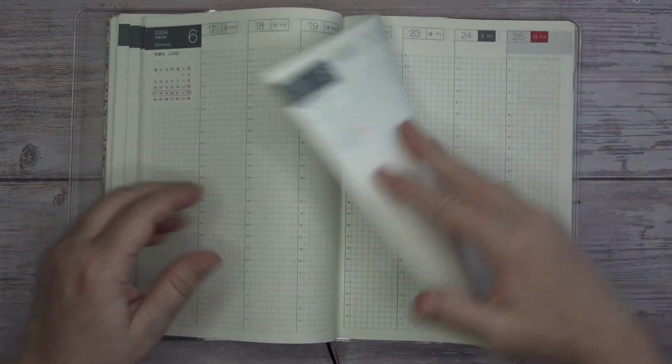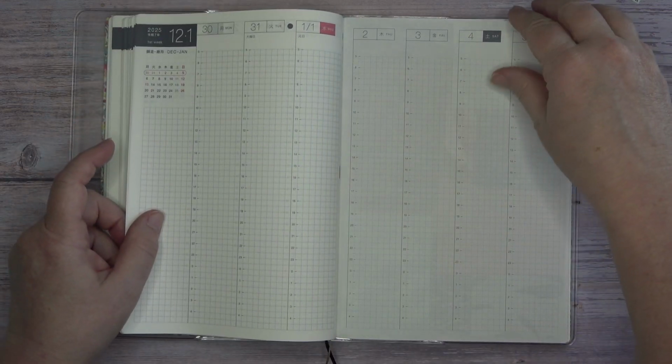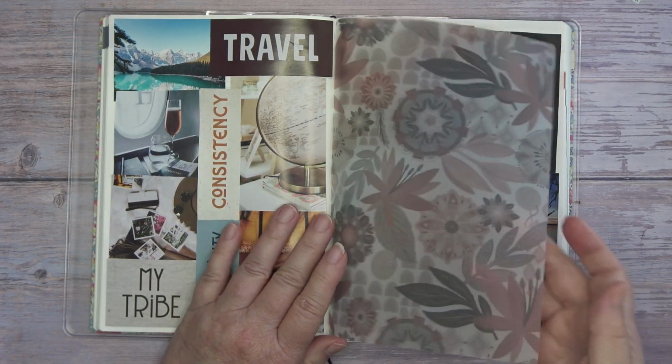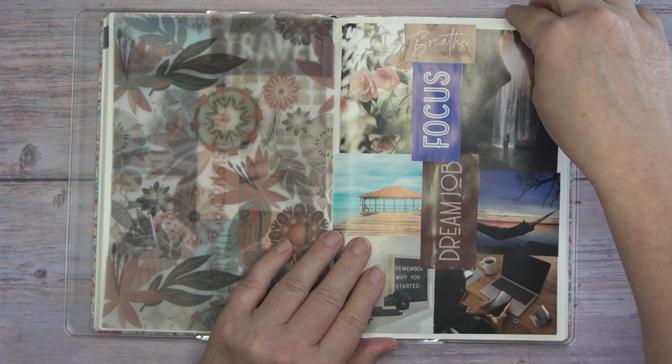I don't know if I'm explaining it right, but then when we get to the end, in the middle here is going to be my vision board. And remember why you started. That's going to be my biggest thing.